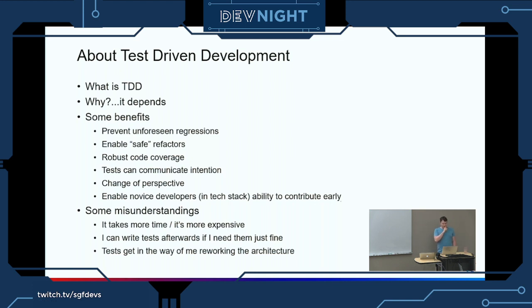The other one is I can write tests afterwards if I need them just fine. So a lot of people will say, I just got to get something out there. I'll backfill the tests afterwards to give me all those benefits that you talked about. I can just write the tests afterwards. That will work to some extent.